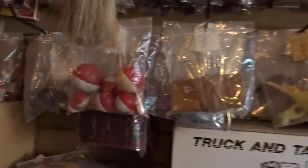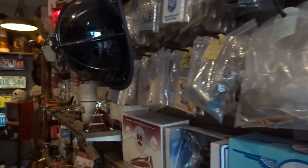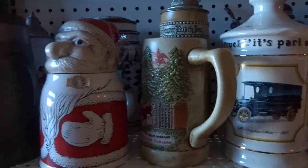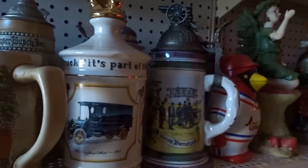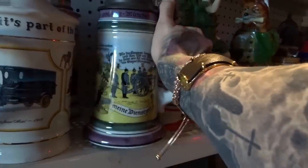You know? What's in these bags? Just a bunch of, like, wow. Stuff. Fishing lure. Okay, this is just, I don't know, strange in here. Where did we end up? Ooh, let's check these steins. These steins could have some naked ladies in it. Ooh, maybe. I forgot I was attached to the cord.